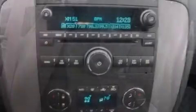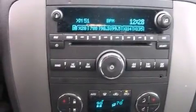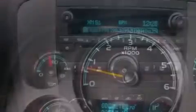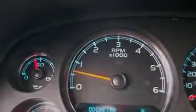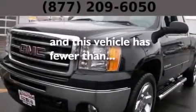impact airbags, an unattended headlight warning chime, steering wheel controls, a sliding rear window, an anti-lock braking system, a keyless entry system, and this vehicle has fewer than 34,000 miles on the odometer.